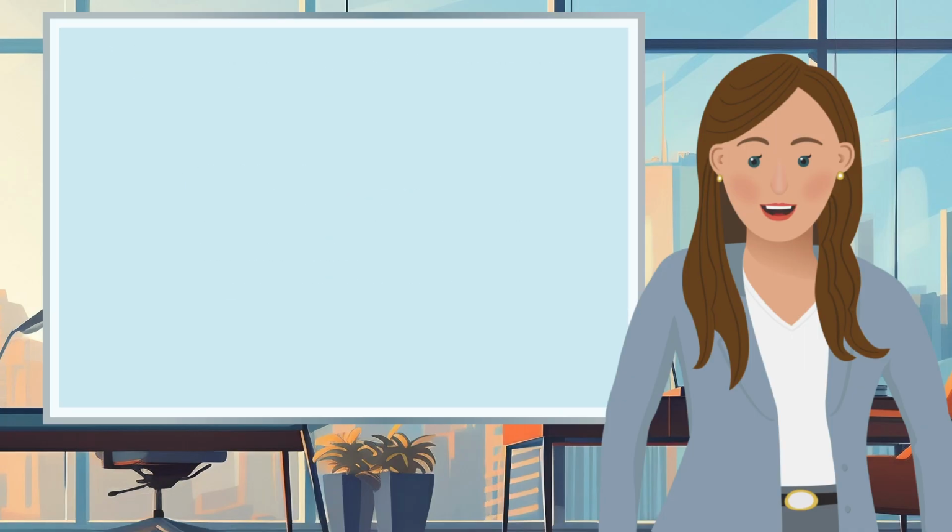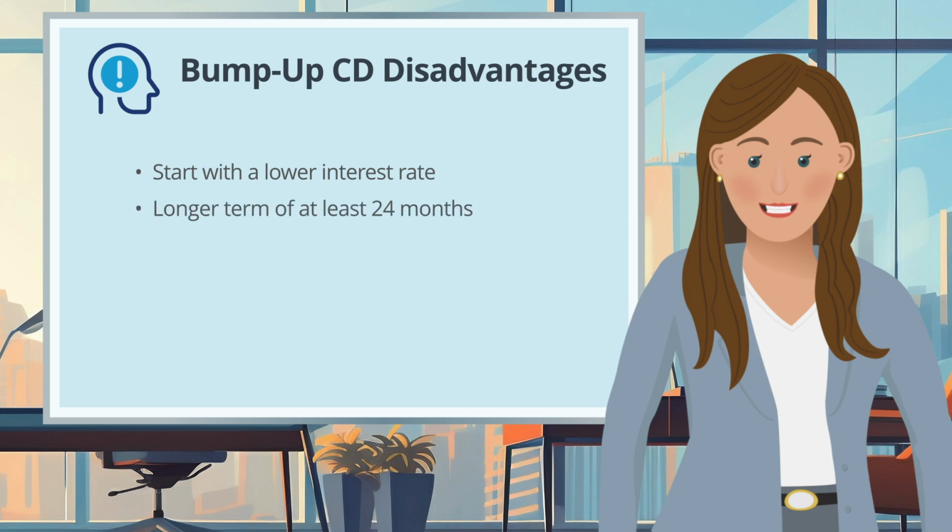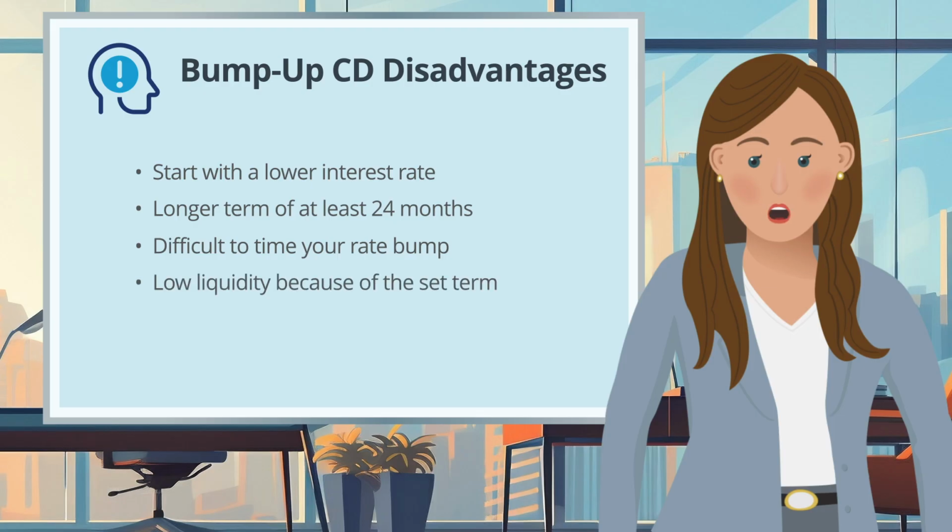Now for some bump-up CD disadvantages. Because you get to increase it later, you'll often start with a lower interest rate. Bump-up CDs also typically have a longer term of at least 24 months. It's difficult to time your rate bump with peak interest rates. And like most CDs, it has low liquidity because of the set term.